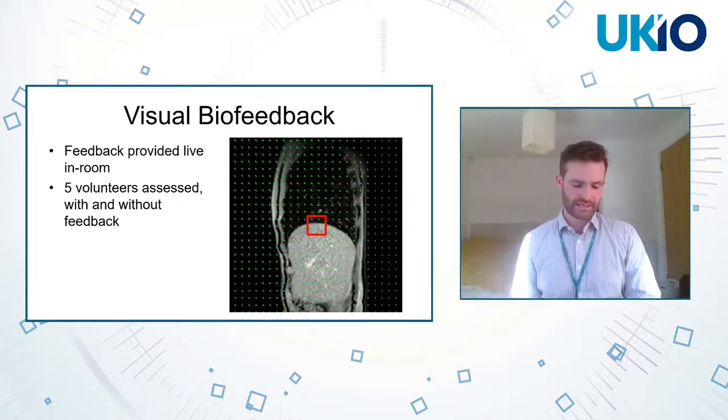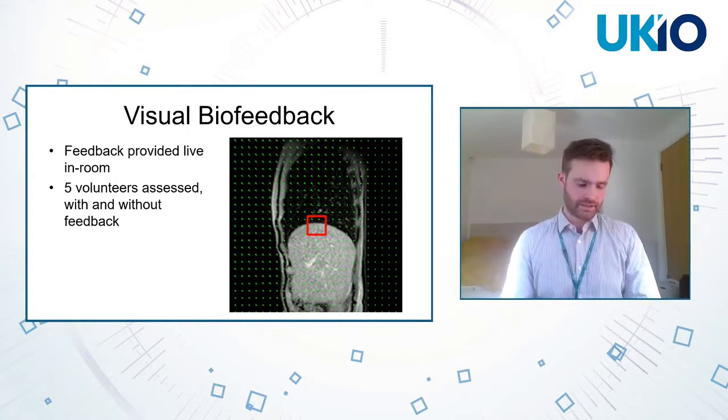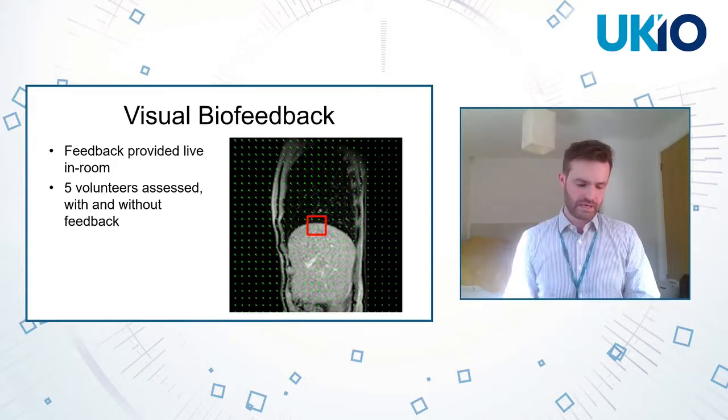Now, with a better understanding of the latency involved in providing biofeedback, the efficacy of the biofeedback itself was assessed. We had 5 healthy volunteers, and we provided them with and without biofeedback to provide easily interpretable data for the patients.